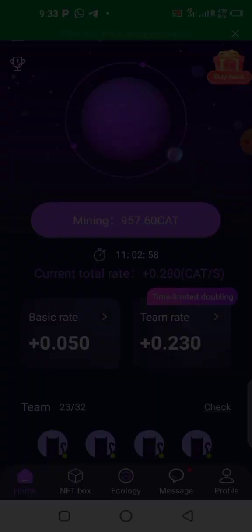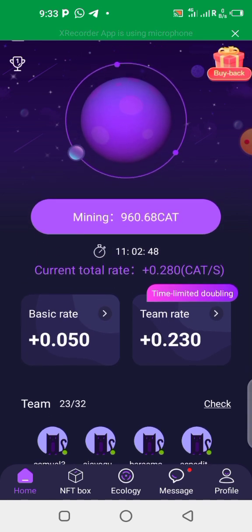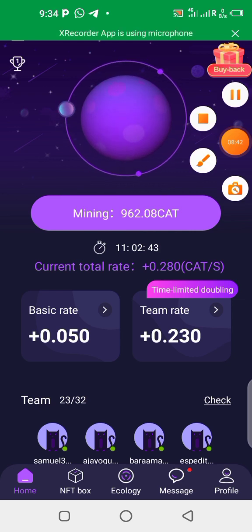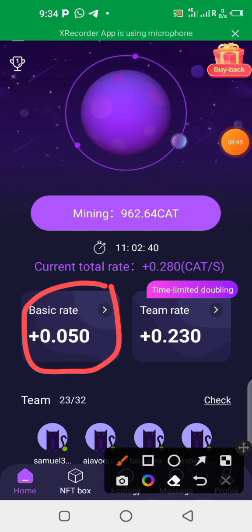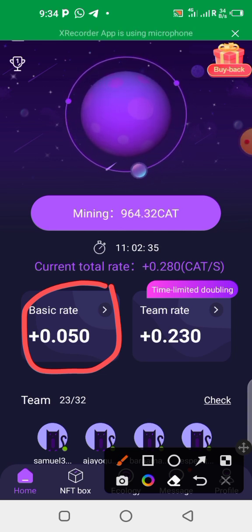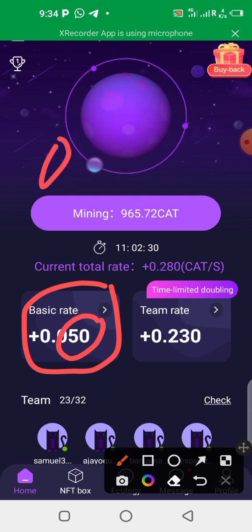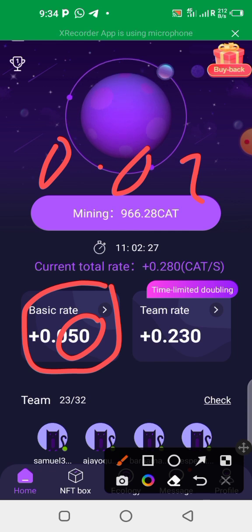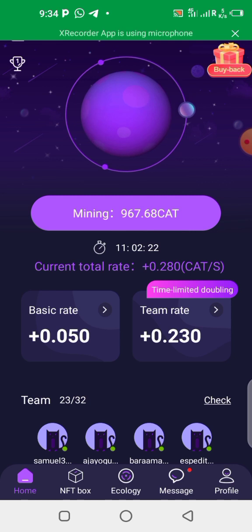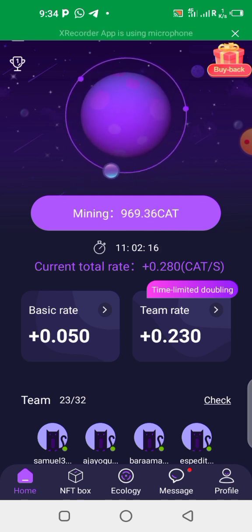Join us now, because like I said in the previous video I did, it's a new application and we are still mining at a very good rate. You can see it over here. This is the basic mining rate. In less than some weeks now, we are going to be reducing this to 0.02. That is normal when the number of users increases. So guys, jump on this and accumulate more CAT now.